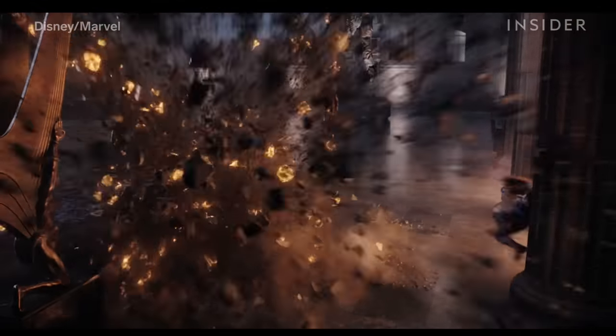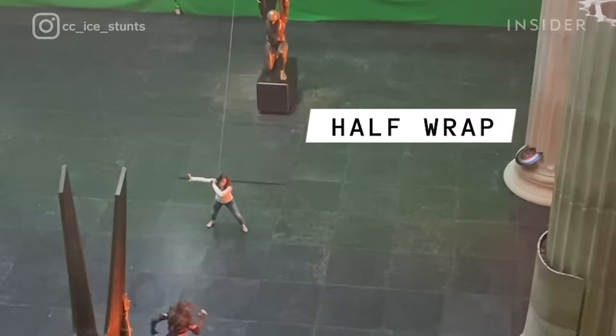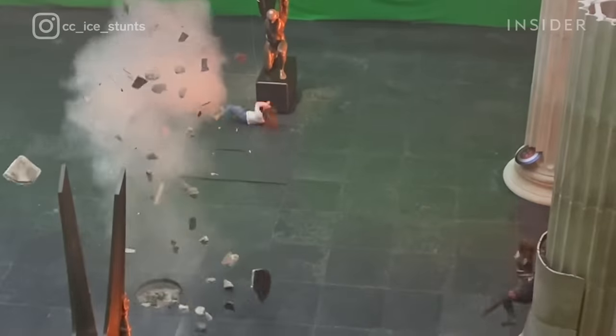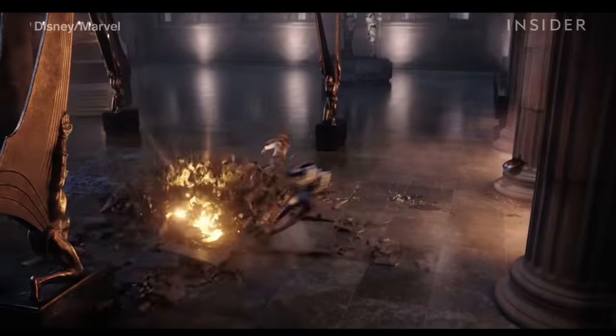The setup changed for the aftermath of this floor explosion. This time, Cece was on a half wrap, meaning the cable was partially wrapped around her body while also attached to her harness. That way, once the ratchet was activated, Cece would spin around before hitting the floor.